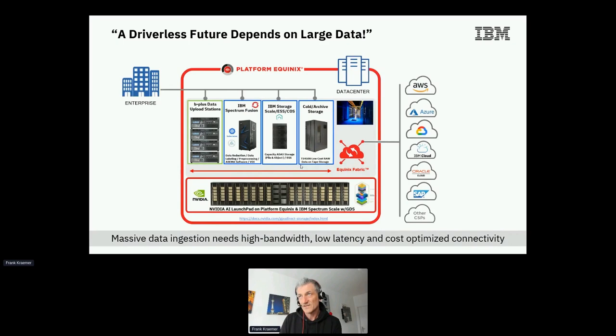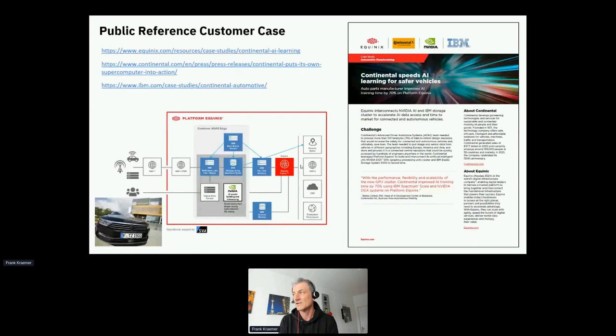Reference customers, as I said: Continental, based in Germany, at Equinix in Germany, a big installation with lots of GPUs, lots of DGX systems, big file systems. We do this together with partners, and it's a very, very well-known reference customer. They extended the installation multiple times now, from the GPU side and also from the storage side. It's publicly available as a PDF, just have a look at it. I think it's a very good reference, and we can talk in detail if there's a need for that.